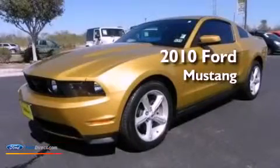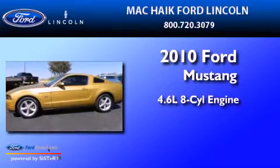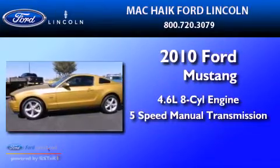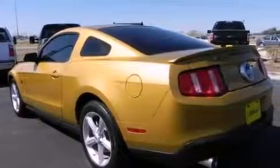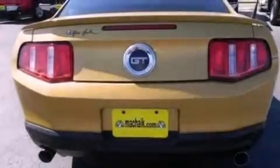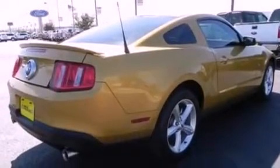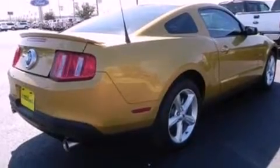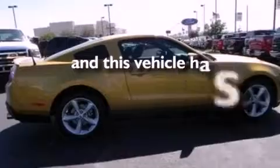This is a 2010 Ford Mustang. It has a 4.6-liter 8-cylinder engine and a 5-speed manual transmission. Its top features include cruise control, full power accessories, keyless entry, a CD player, a multi-link rear suspension, performance tires, big 18-inch wheels, a low tire pressure indicator, external temperature display, and this vehicle has fewer than 14,000 miles on the odometer.